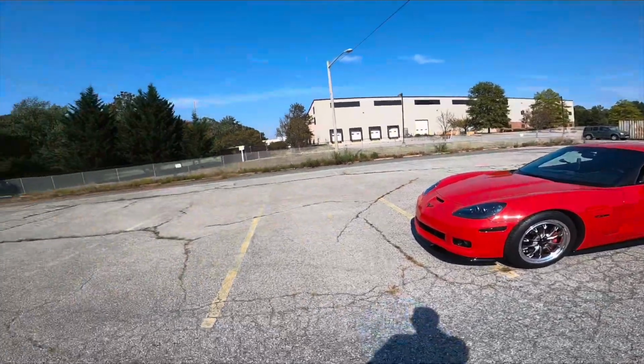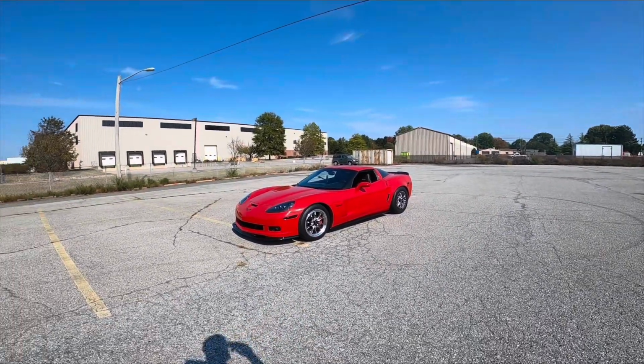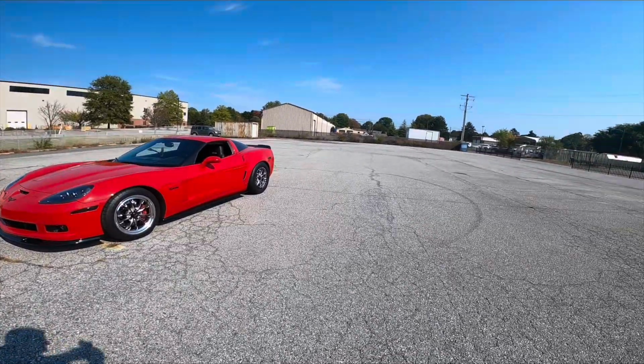The new automatics are extremely fast. They're hard to compete with, but I just don't think they're going to have as much fun as I have in these things. So they're just awesome cars. But like I said, I'm going to go over just some of the basic modifications of this car.